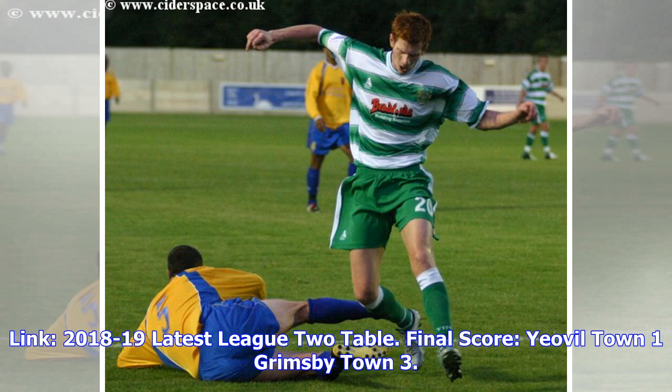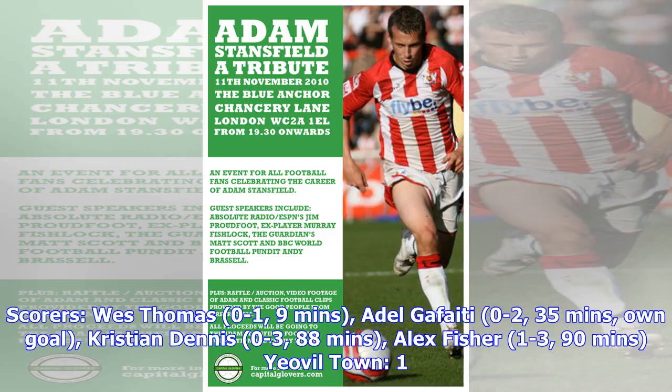Final score, Yeovil Town 1, Grimsby Town 3. Scorers: Wes Thomas 0-1, 9 minutes; Adel Gafaiti 0-2, 35 minutes, own goal; Kristian Dennis 0-3, 88 minutes; Alex Fisher 1-3, 90 minutes.